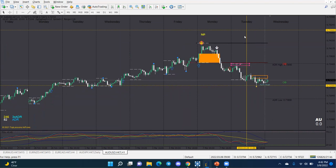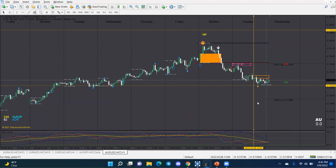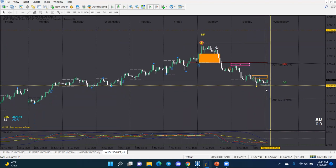This is your one peak formation. What's today? It's still Tuesday for me, technically, right? It's still Tuesday, but in the trading world, as you can see, it's already Wednesday, right? So we already have a reversal that is coming. So it is going to reverse.